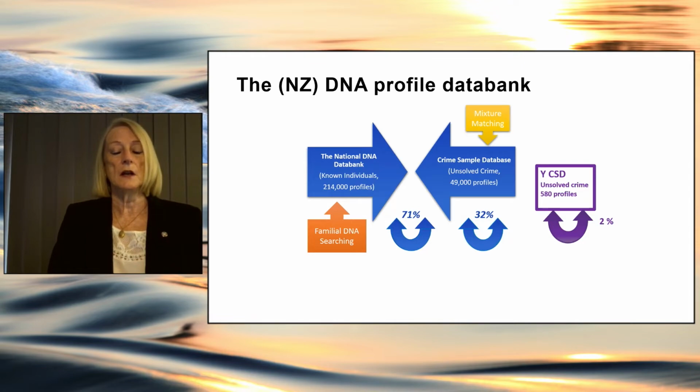In addition, almost a third of these crime sample profiles will match to another crime sample on the crime sample database. More recently, we've implemented a YSTR crime sample database where we have unsolved crime profiles generated using YSTR tests alone, and we have almost 600 of these currently.